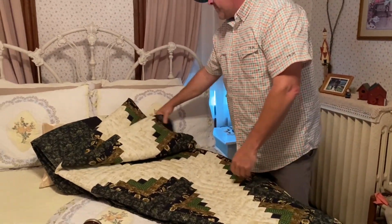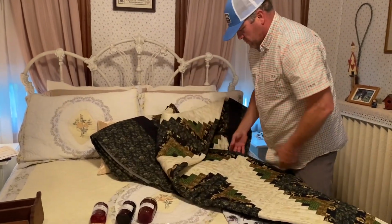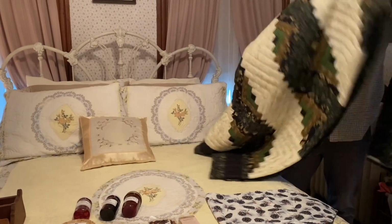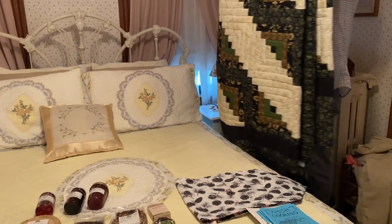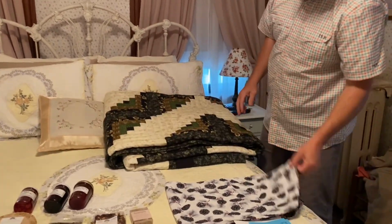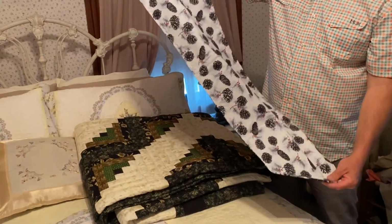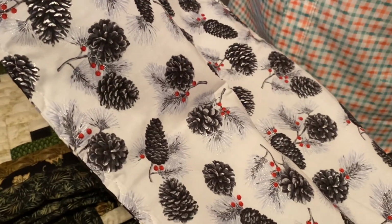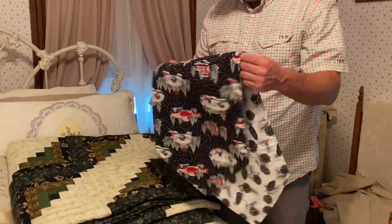For me, that's mine. And then I got my daughter-in-law a table runner, and she does a lot of black and white in her house right now. So it's a Christmas table runner. And the other side. It is reversible, but this is the side that we went for. I like that. It's Christmassy. Yeah, if she wanted to use that side, that'd be good.